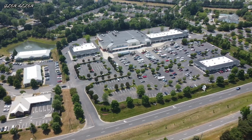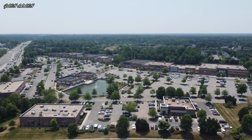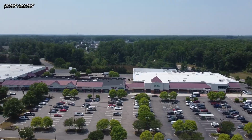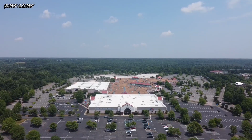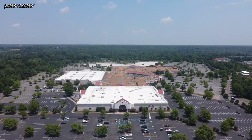It isn't until you get to the very eastern edge of Glen Allen near I-95 that it becomes exciting again. Along Route 1 there are a lot of retail shops, restaurants, and entertainment options. There's a Publix grocery store anchored shopping center that also has a Target, and the former Virginia Center Commons Mall is being redeveloped into a huge sports complex, but that is still in the works.